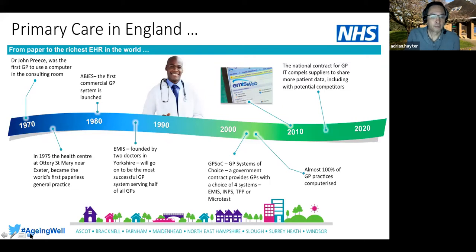Fast forward to today, where we've got much more connected systems, and providers of IT are connecting with other providers to be able to join up some of those systems of care. So that's my first example, the primary care record in England, being an example of how IT has really delivered in a primary care setting.